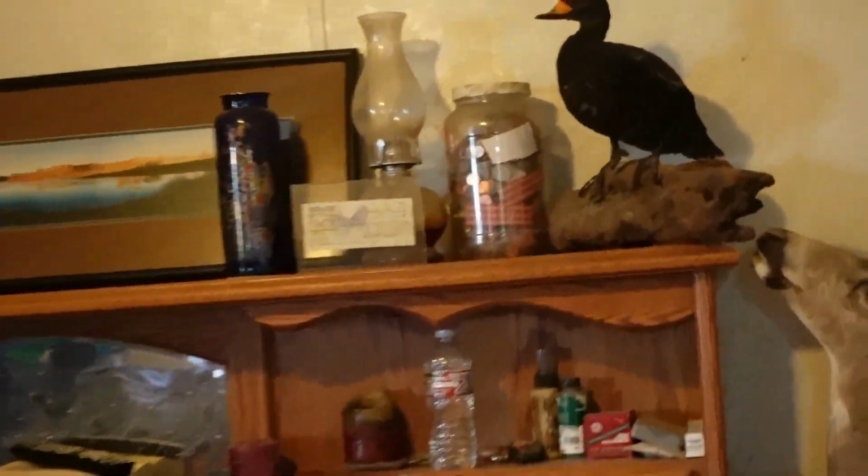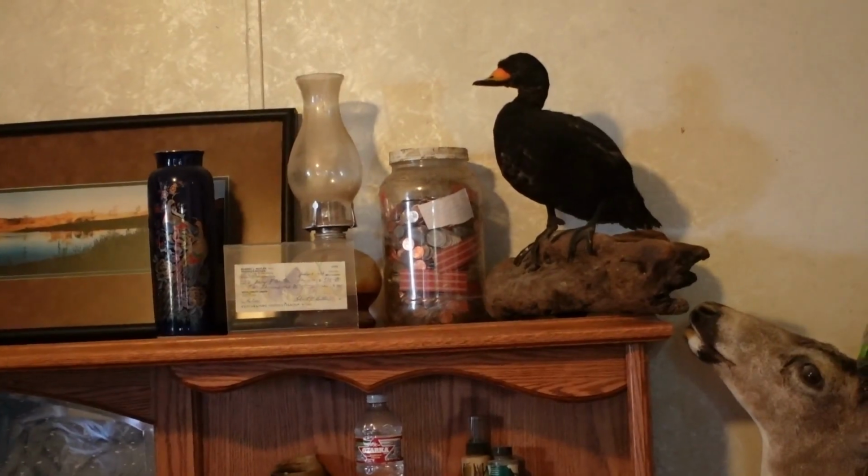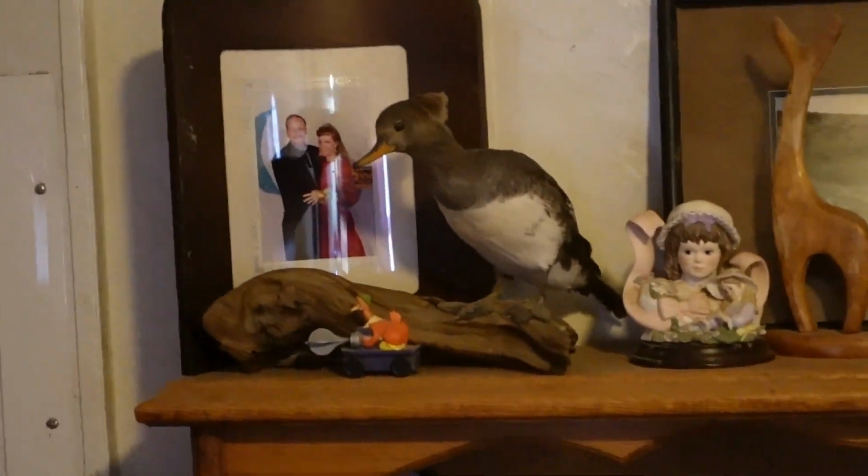I've been duck hunting for several years, and I have about 30 to 40 mounts. I'm not even sure because some of them are still in boxes that haven't been unboxed. We live in a mobile home trailer, and this mobile home didn't have a whole lot of wall space, so it's hard to display all the ducks. I do have two ducks I'll show you here that are mounted. That's a surf scoter, black surf scoter, or a velvet surf scoter from Alaska, and that over there is a female hooded merganser. I haven't been able to get a male yet, but I'm still looking for a male.